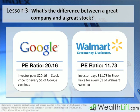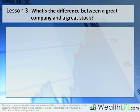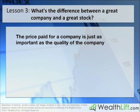We will discuss PE ratios and the exact valuations of stocks in Lesson 4, using discounted cash flow analysis to value companies and stocks. But for now, it is important to realize that the price paid for a company is just as important as the quality of the company itself. Understanding this idea is a huge part of moving from being a novice investor to being a sophisticated, informed investor.